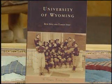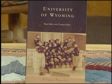A new book about the history of the University of Wyoming is out to commemorate a special occasion. It's a collection of more than 200 vintage photographs that show how the campus has evolved from the beginning to current day. It's got just enough text to enhance the charm and significance of each image. Authors Tammy Hert and Rick Ewig shared with us stories about their project.